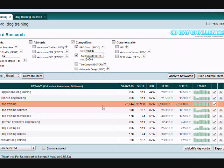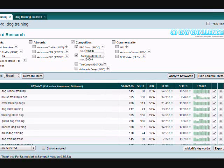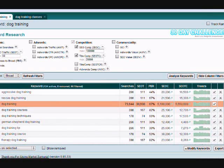Okay, it's done, and now you can see here it has all the keywords that it's selected that meet this criteria, and you can sort by any of these. I like to sort by the SEO traffic, which is the number of potential clicks if you are number 1.